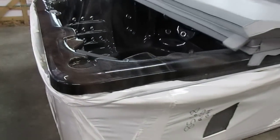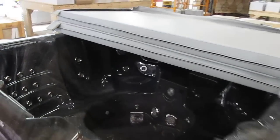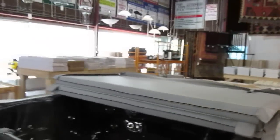Hot tub. Look at this baby. Who does not want to sit in that and have those jets on your back, massaging it? Because I sure would love it.